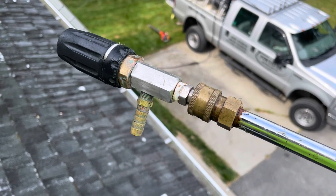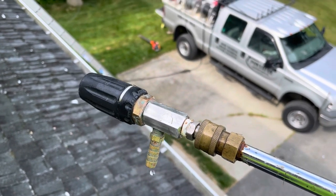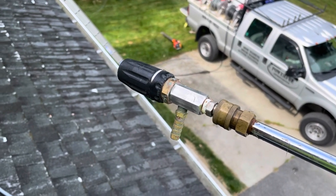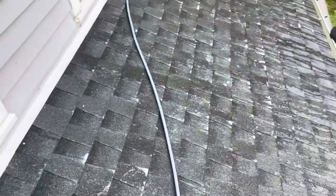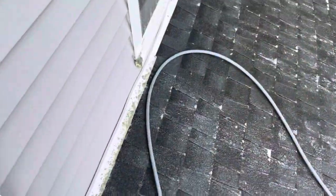It's not the M5, it's got the barb. If you don't attach a hose to it, it doesn't draw anything. I'm on rinse mode. I like the adjustability of the fan and the high pressure. It's gonna rip this lichen right off of here for me without me carrying multiple tips.